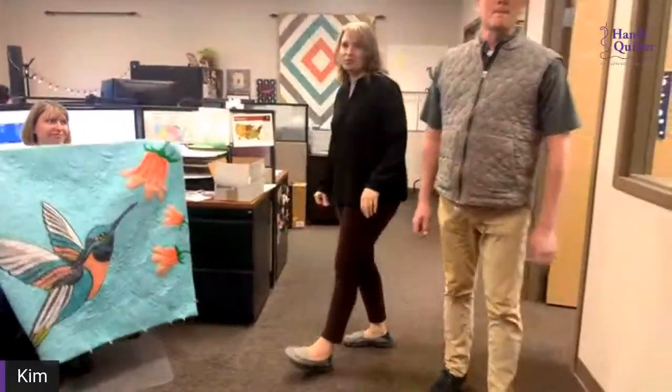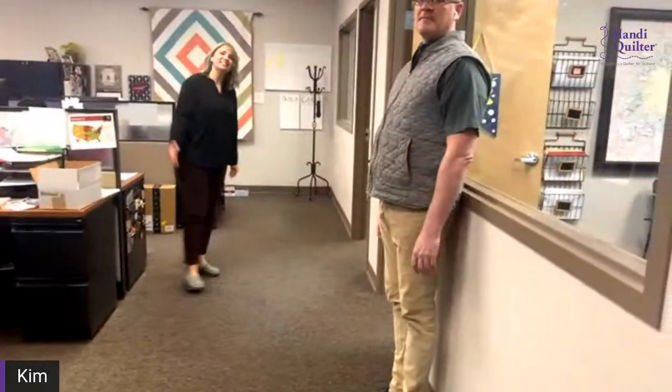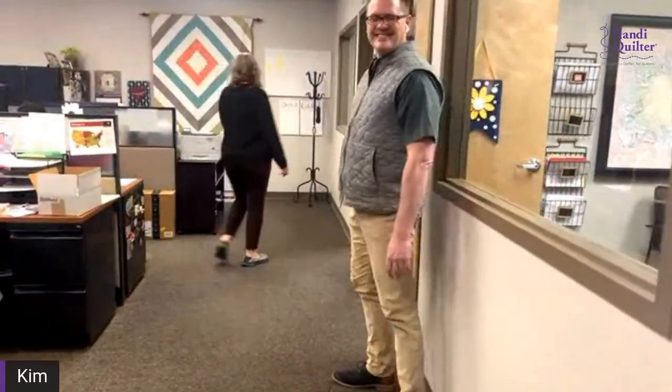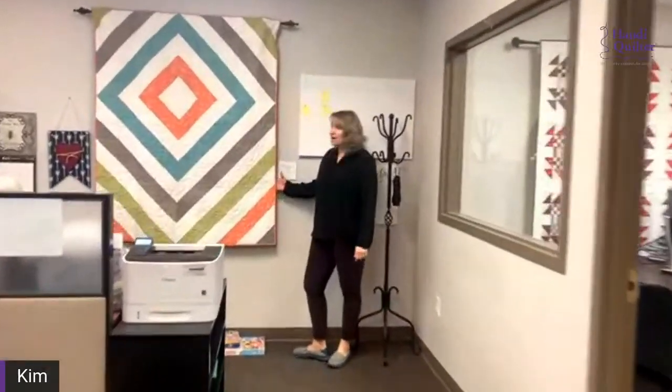Fun quilt. We have lots of quilters that work here, which is really fun. Glenn, go on through. Come on through, Glenn. This is our Glenn, one of our engineers. Down here, I've got one of the quilts I want to show you. This one is made by Eldridge.